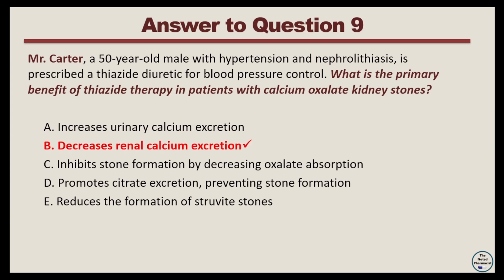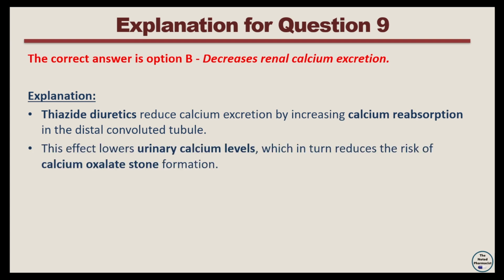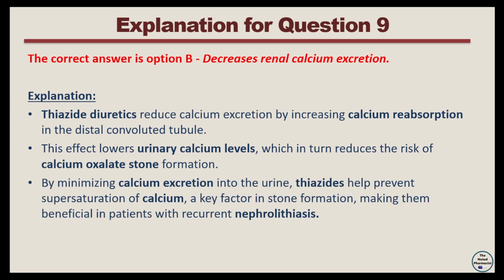The correct answer is option B, decreases renal calcium excretion. The explanation is that thiazide diuretics reduce calcium excretion by increasing calcium reabsorption in the distal convoluted tubule. This effect lowers urinary calcium levels, which in turn reduces the risk of calcium oxalate stone formation. By minimizing calcium excretion into the urine, thiazides help prevent supersaturation of calcium, a key factor in stone formation, making them beneficial in patients with recurrent nephrolithiasis.